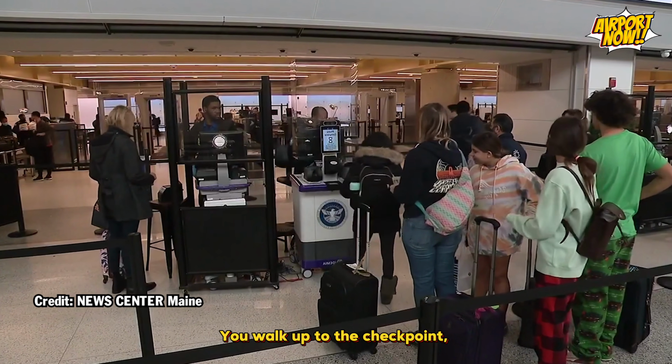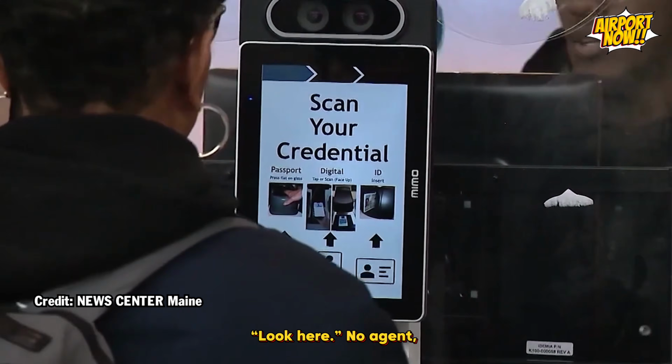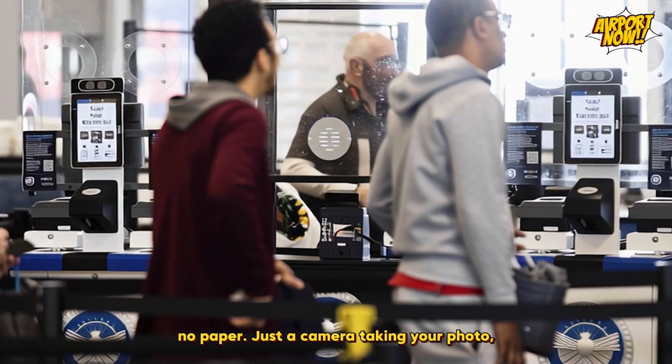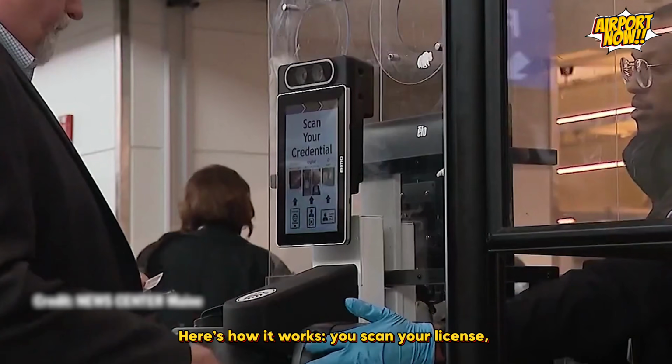You walk up to the checkpoint, ready to hand over your ID, but instead, the screen simply says, "Look here." No agent, no paper, just a camera taking your photo, because in 2025, facial recognition is quickly becoming the new normal. Here's how it works.